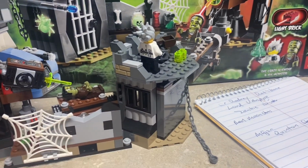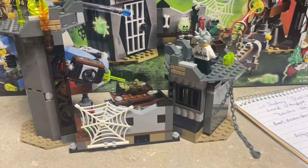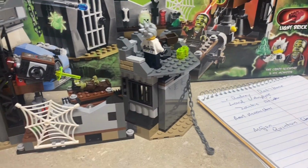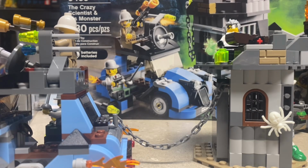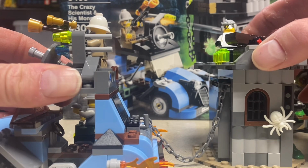When somebody is locked in the dungeon, you can attach this chain to the car, and it will take this wall down because it's a removable wall. Alrighty, I have the chain hooked up to the back of this car, and if you just pull away with it, this wall will remove itself basically. So let's go ahead and try that out.